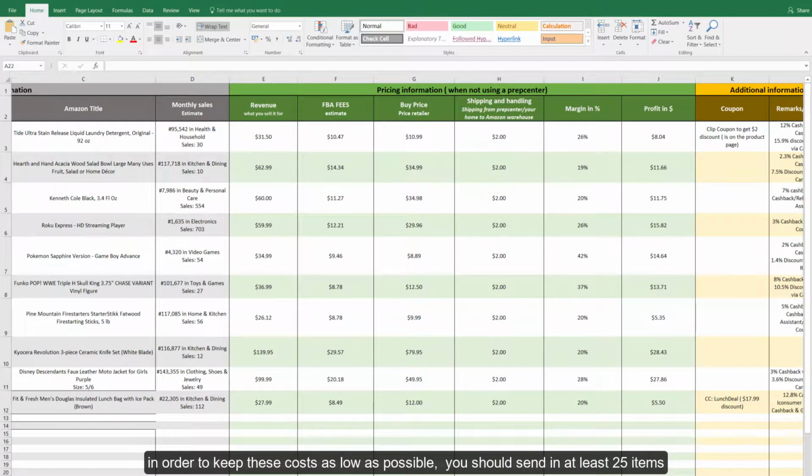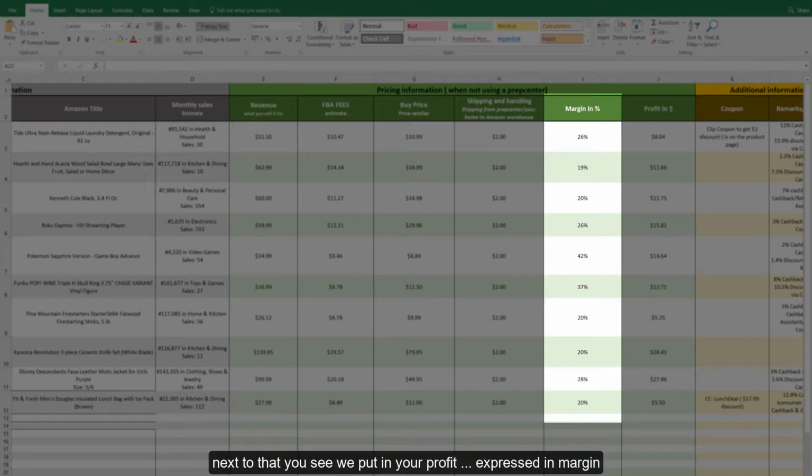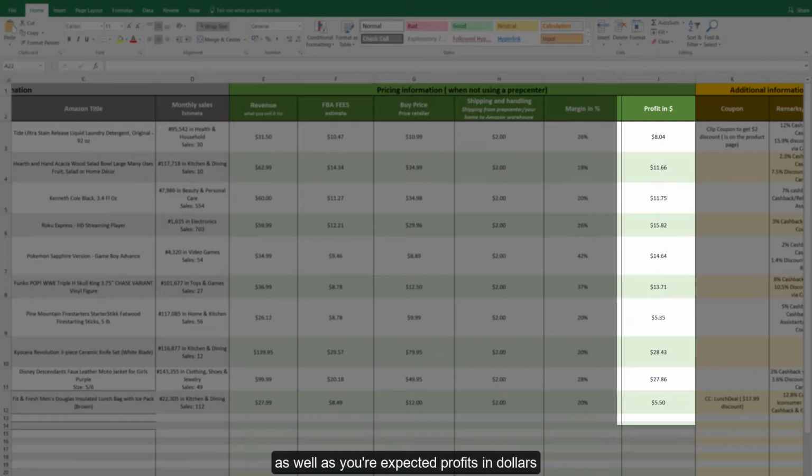In order to keep this cost as low as possible, you should send in at least 25 items and maybe even 30. Generally speaking, my costs are about $1.50. Next to that, you see we put in your profit expressed in margin. And I do mean margin, not ROI, as well as your expected profits in dollars.